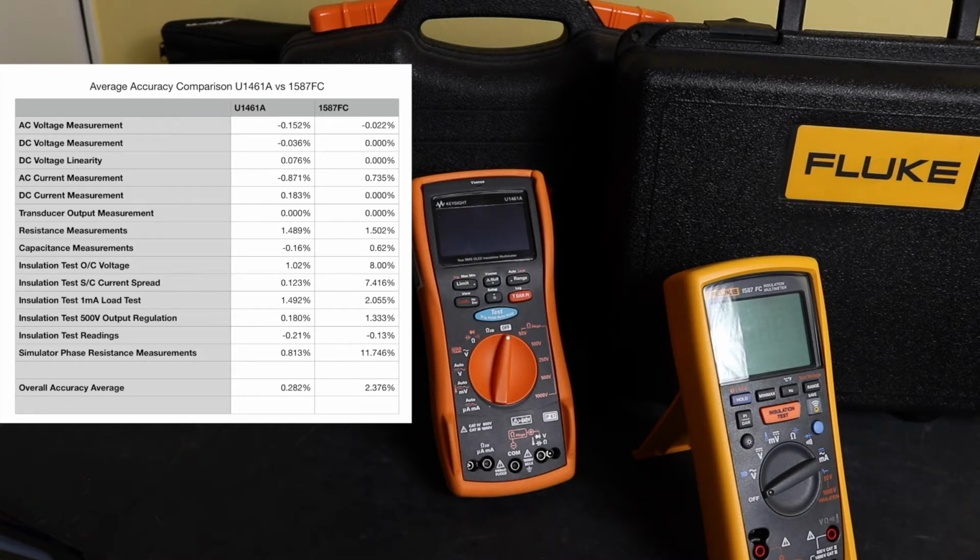And then with regard to the actual insulation resistance readings, these were done over the reduced range of the Fluke 1587 that can only actually go up to 2.2 gigaohms against the 260 gigaohm range of the U1461A there. But you do see that the 1587 FC is just that little bit more accurate, but again, for practical purposes you won't really see that difference.